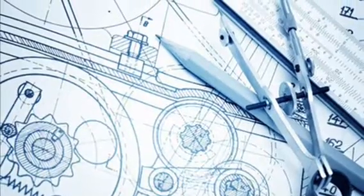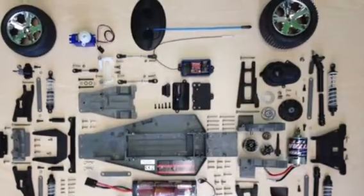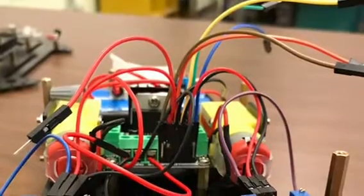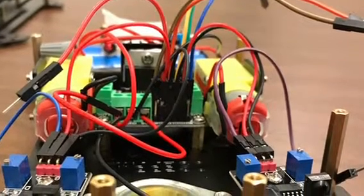For engineering, in our project we used more of the mechanical engineering side during the whole construction phase. For example, we learned more about how it all fit together and how to wire it all up.